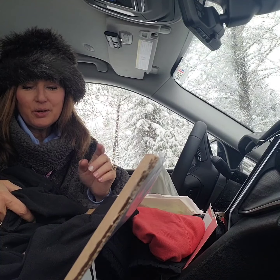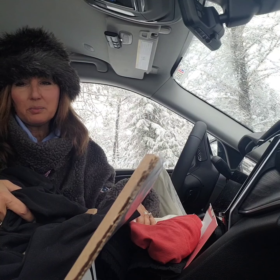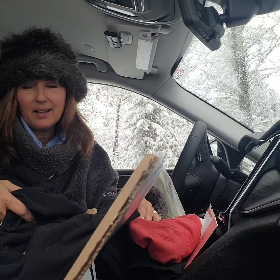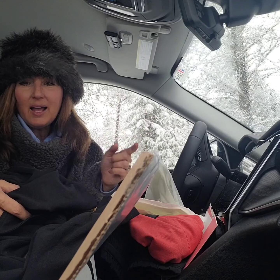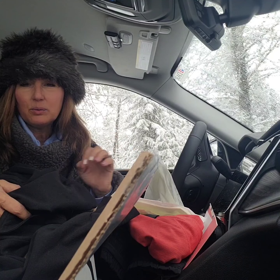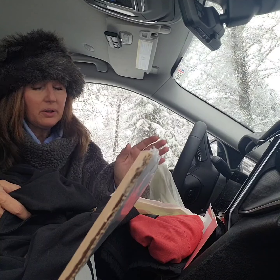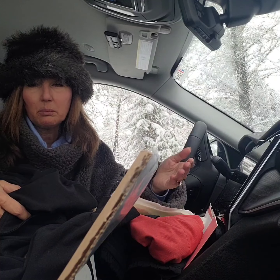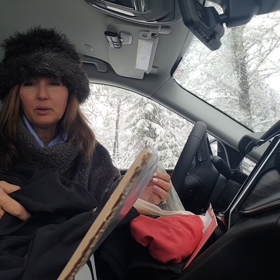So hang in there, you guys, and I'll probably end up sending this whole box back. I can't lie. I have enough clothes, and I don't see a piece in here that just makes me say, wow, I really like that. I don't care if I have to spend a little more for it, but I've got to love it. It's got to be something kind of cool.